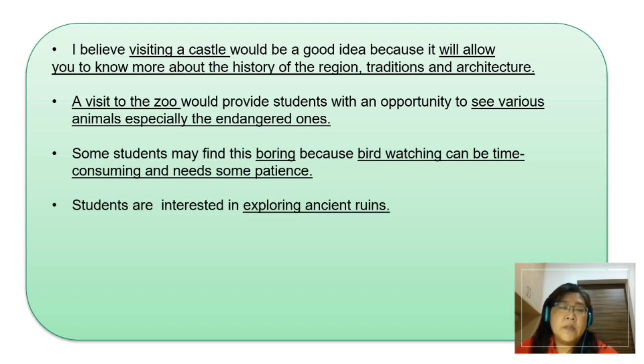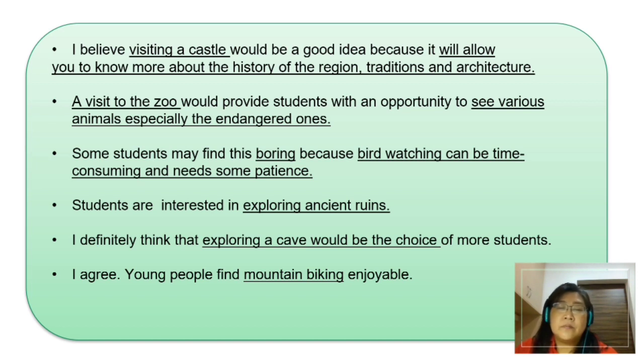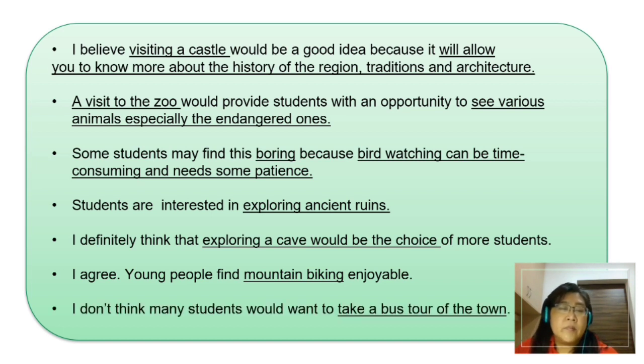Next, students are interested in exploring ancient ruins. I definitely think that exploring a cave would be the choice of more students. I agree, young people find mountain biking enjoyable. I don't think many students would want to take a bus tour of the town.